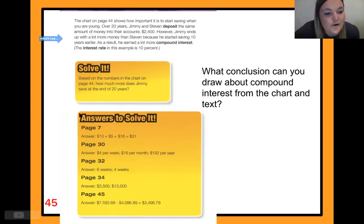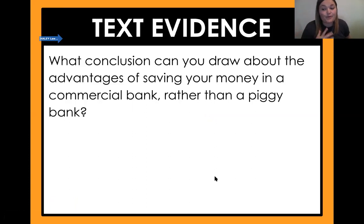So here are all those answers from all those math problems you've been doing during reading. If you were doing that work, check your answers here. I know some of you got those right. So, oh my goodness, this last one is right here. Based on the numbers in the chart on page 44, how much more does Jimmy save at the end of 20 years? If you looked, it shows us they subtracted those totals, and it's about $3,500 more dollars, which is amazing because they put in the same amount of money.